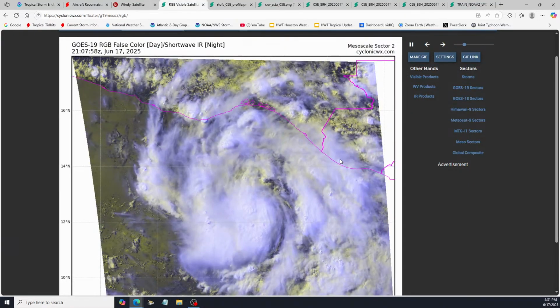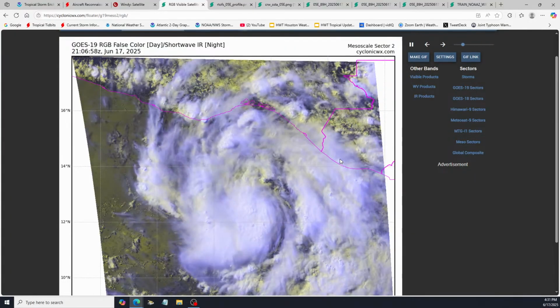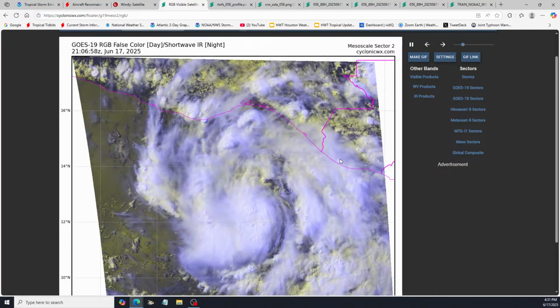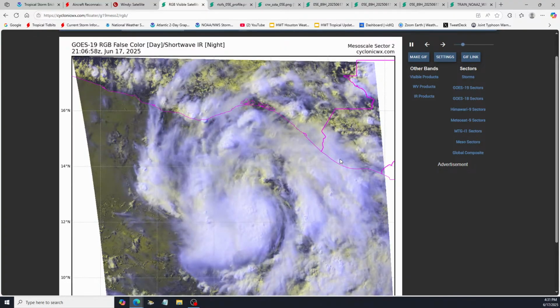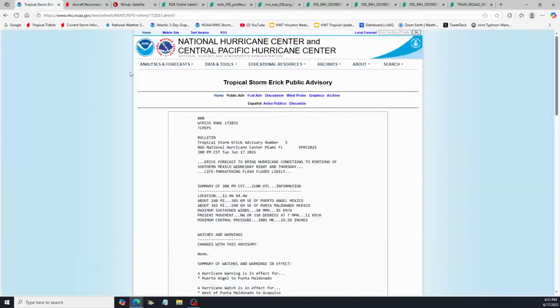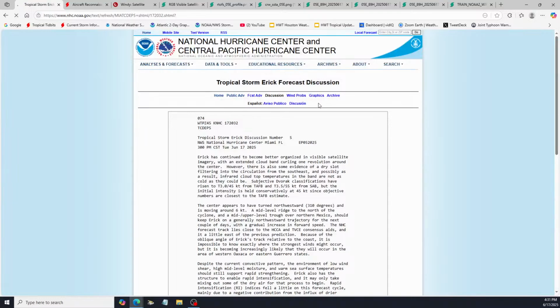Does anyone have any comments, questions, or concerns? I don't want this stream to be super duper long, but I do overall want to have an update on this tropical system. The latest shows intensity at landfall of 95 knots, about 110 miles per hour.